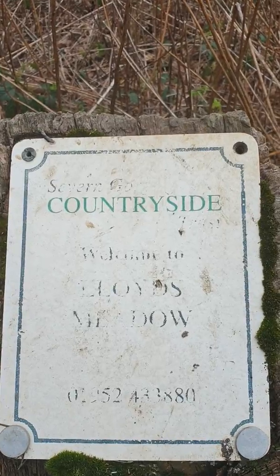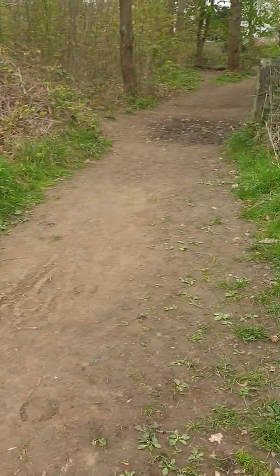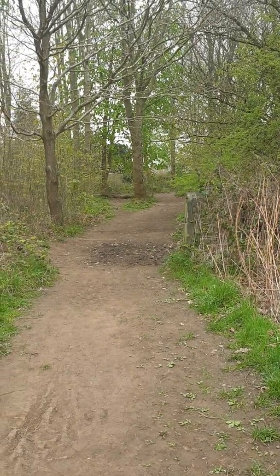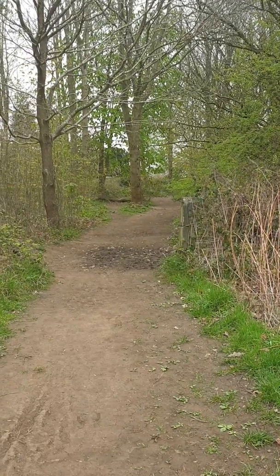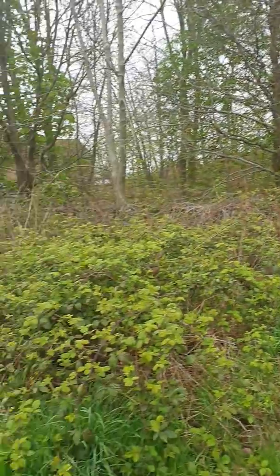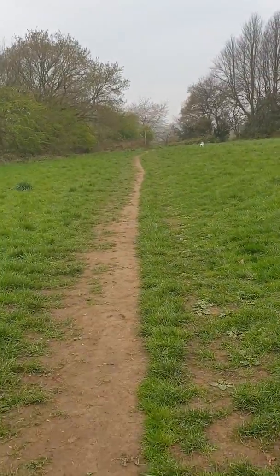You can just make that out, Lloyds Meadow. That's what we're in now. And that was the ridge path, which takes you across the top of the Lloyds Coppice and around the Lees Farm estate, which is now estate as in housing estate.